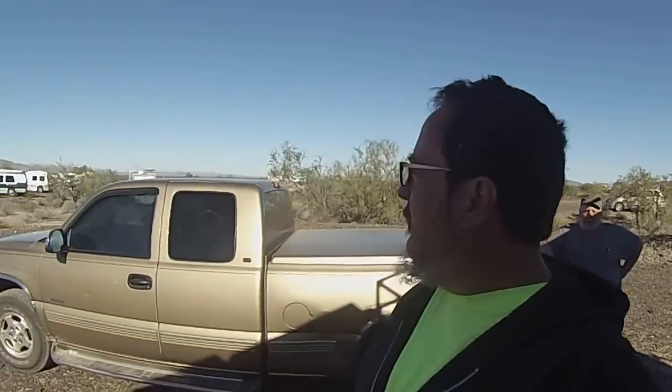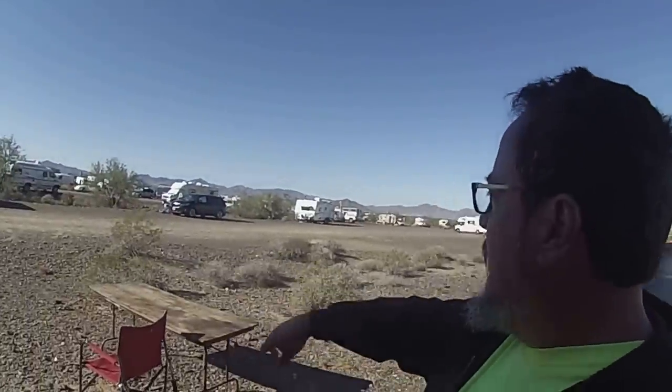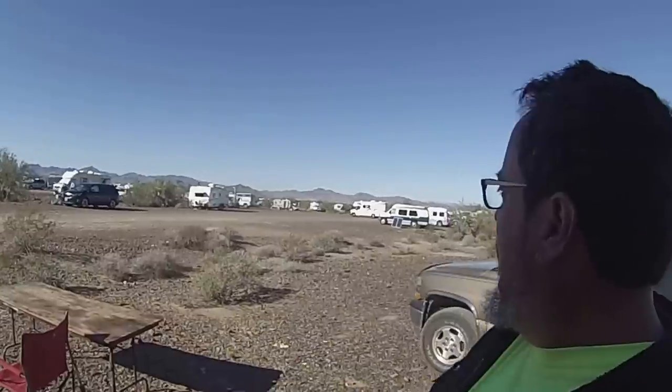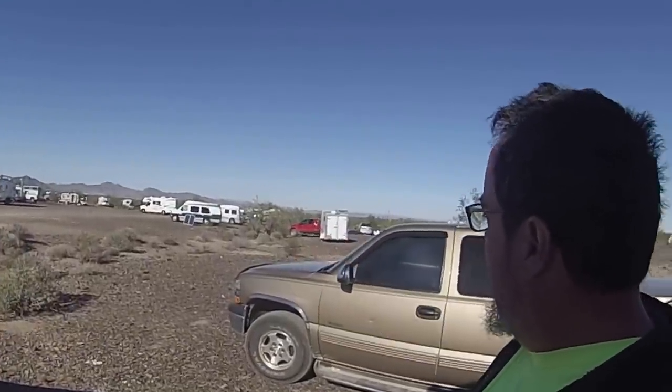Campervan Kevin here. We're still at the RTR 2017 in Albuquerque, New Mexico. And we've got rigs everywhere. We've got everything from Class Bs to Class Cs to travel trailers, conversion vans. And what we're going to look at today is an enclosed trailer that's got living quarters built in it.